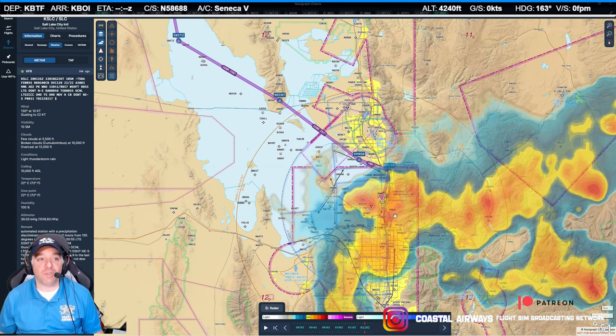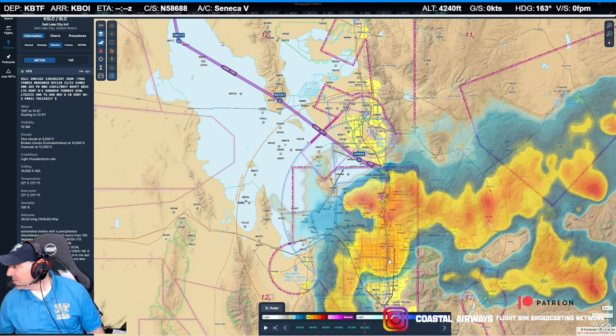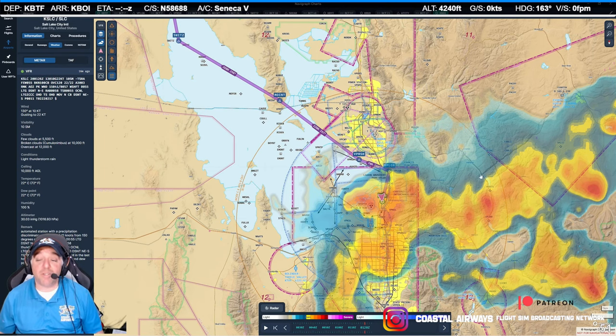Even if we're on a commercial flight, I would say, yeah, I'm going to wait for the storm to pass over us. Get this thunderstorm out of the way. Looks like we're about to get smacked. So, I might have changed the weather.